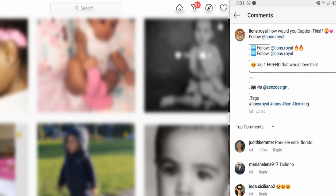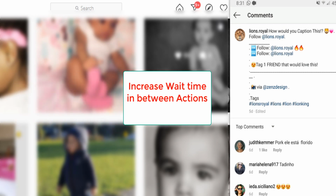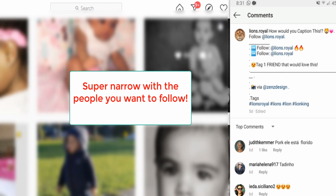That's why, if you want to use a Growbot-like tool or an automation tool, you want to make sure you really increase the wait time before the next like or the next comment, right? And now the best way today to grow is to be super targeted with the people that you're targeting.